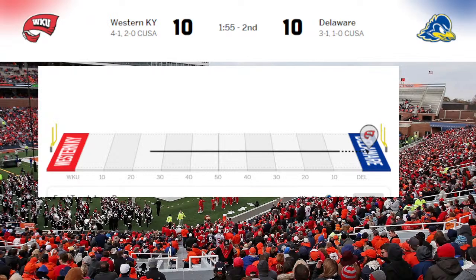Western Kentucky goes 13 plays, 75 yards, takes up 6 minutes in the second quarter clock. It all ends in the hands of K.D. Hutchinson, his first rushing touchdown of the season, 4th touchdown overall for the Hilltoppers. And for more on the redshirt junior from Alabama, Nick Alstrini is on the sideline.